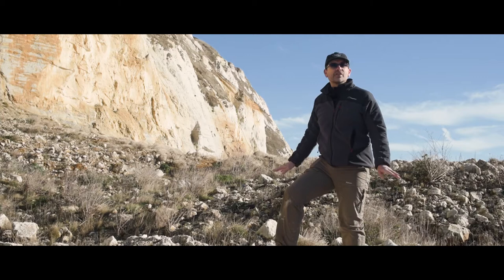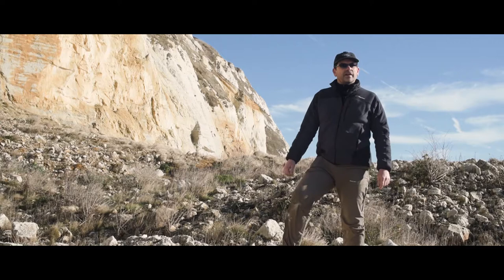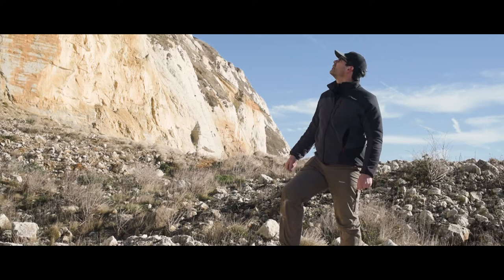The famous White Cliffs of Dover start on the east side of Folkestone and go all the way across beyond Dover. And they just get taller and taller as you go. And apparently there are bluebirds over the White Cliffs of Dover, but I haven't seen any. There's a seagull.